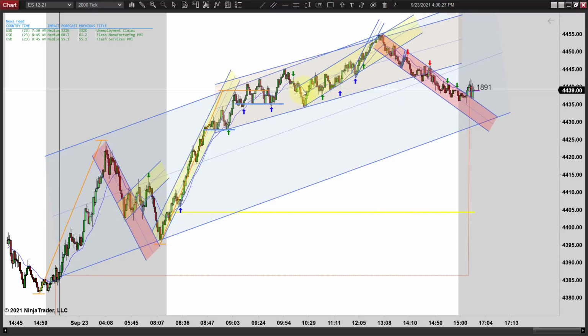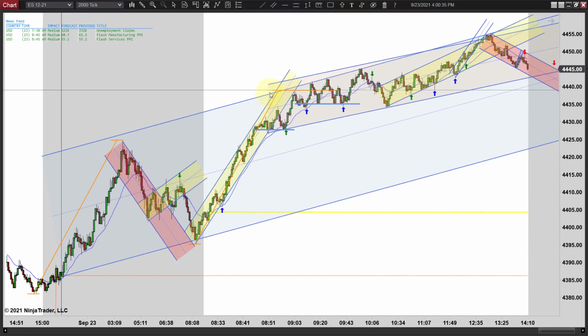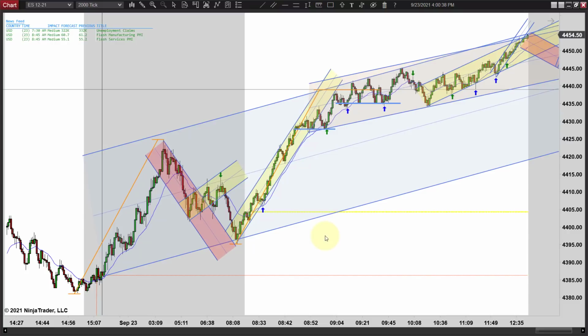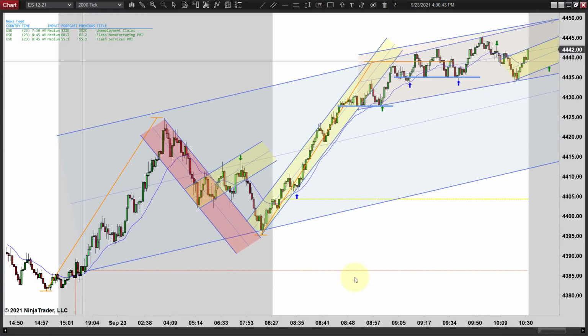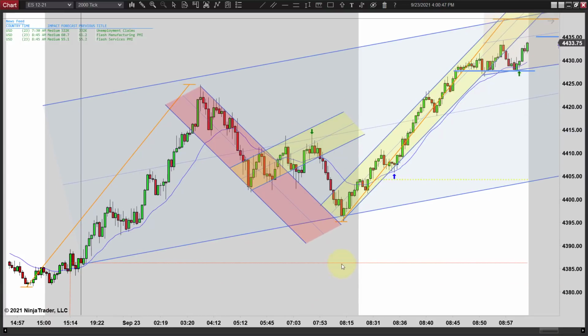You really needed to trade the shorter term stuff, and there weren't a lot of early trades because it just took off so fast, and it doesn't really give you any setup. So unfortunately, not much you can do about that, but that's just the way it is. But let's back out. We'll get through these trades and try to keep it under 20 minutes today if I can.